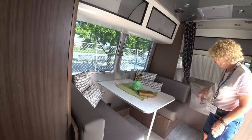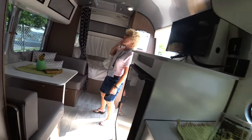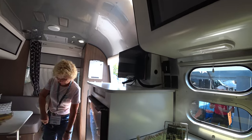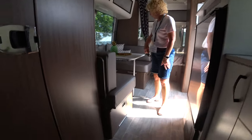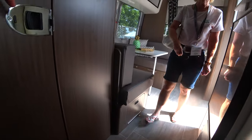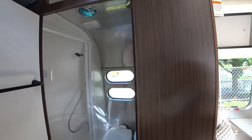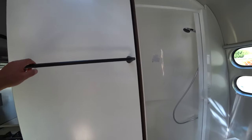TV and fridge are here on the side. Storage underneath the benches. Ooh. Large bathroom. Has an individual shower, with a regular shower. Very nice.